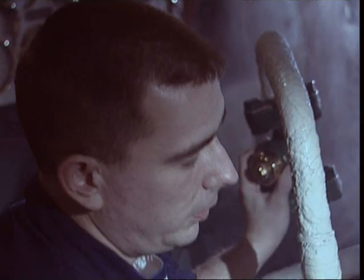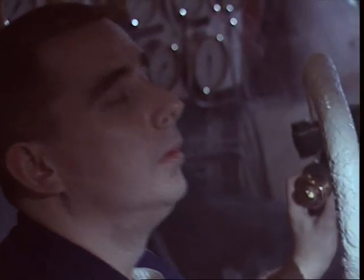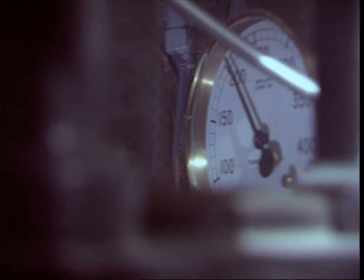Suddenly, the engine's cooling pump failed, and it began rapidly overheating. At any second, it too would fail, knocking the turrets out of action.